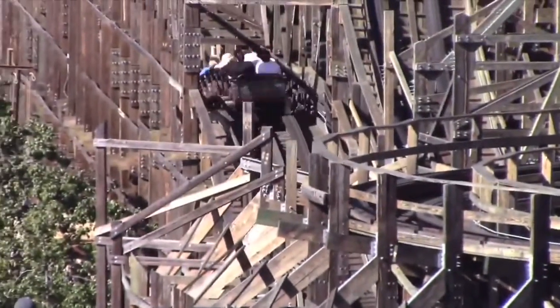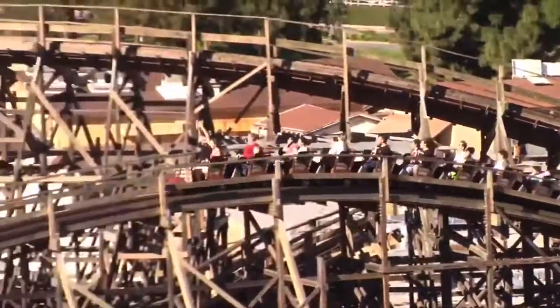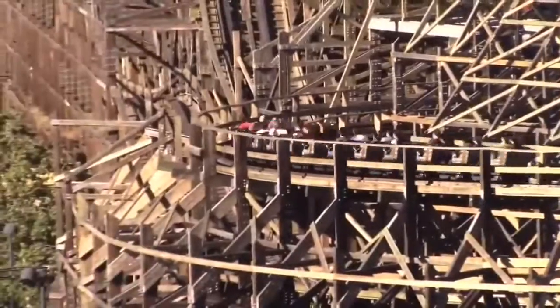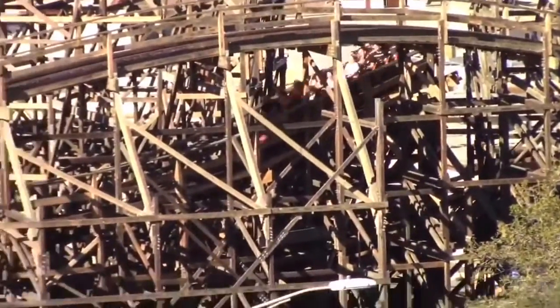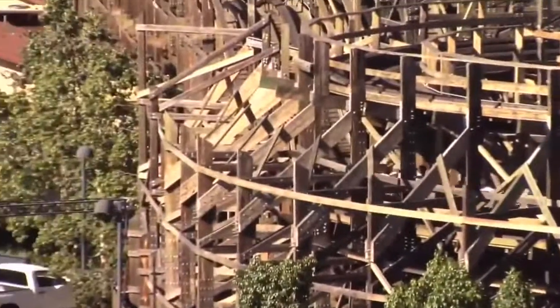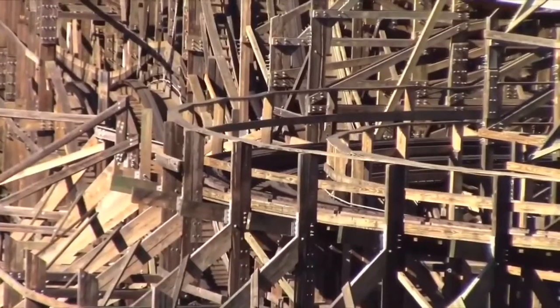So here are my final thoughts on this ride. I don't really have anything bad to say about it. I honestly can't think of anything. Great airtime, great laterals, super smooth, and packs in a long ride. So overall, I'm going to rate this coaster a 10 out of 10. I think it definitely belongs up there with the elite woodies of the world.